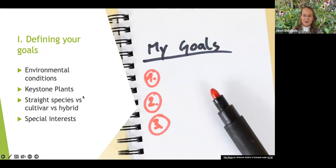When defining goals for your garden, you may want to consider environmental conditions, keystone plants for this area, whether you prefer straight species or cultivars or hybrids. Little hint, probably not. And any special interests that you have, for example, like attracting hummingbirds. Let's discuss each of these one by one.